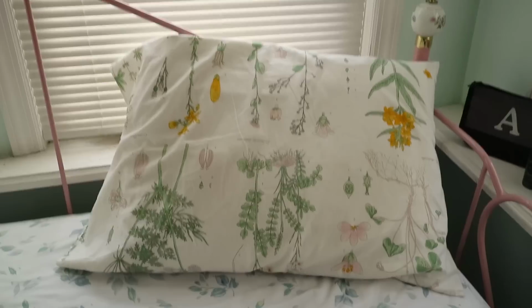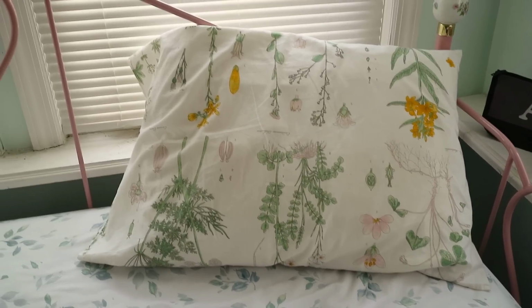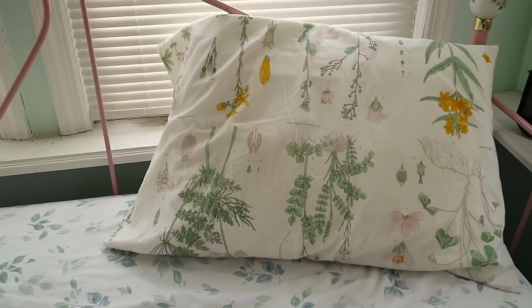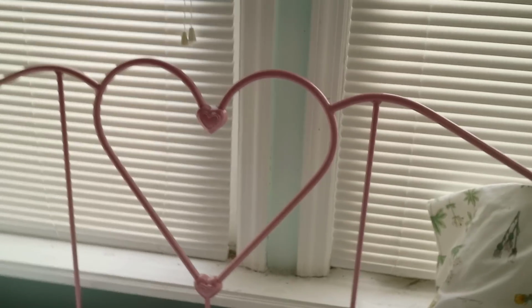So there. This is my bed. I will not show you the other part of it, but basically I have a comforter to sort of warm me up during nighttime, but I sleep here. And look at the bed frame, it's so cute. It's like a heart shape.